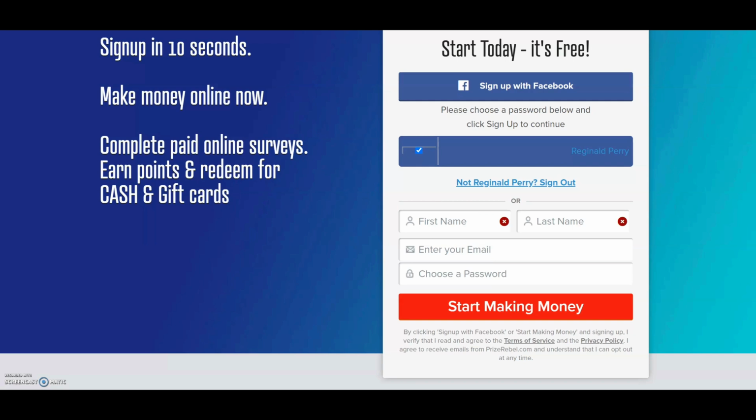Okay guys, today I'm going to talk about free PayPal money cash codes for 2021. So I'm at the website right now, and what I'm going to do is show you how this website works. I'm going to go into my account, show you how the website operates, and show you how to get PayPal money cash codes.